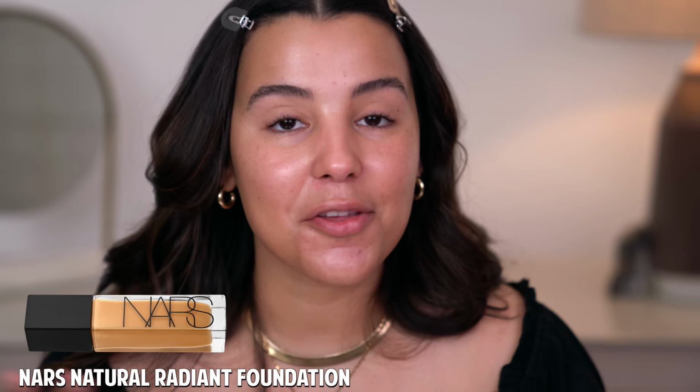I mean, come on, you cannot tell me that the Hollywood Flawless Filter is not gorgeous on the skin. Now, because I am going for something that is very pretty and just glowing, I am going to pair it with more of a radiant foundation. And with that being said, I'm going to go in with the Natural Radiant Longwear Foundation by NARS, which you guys know is another one of my favorites.